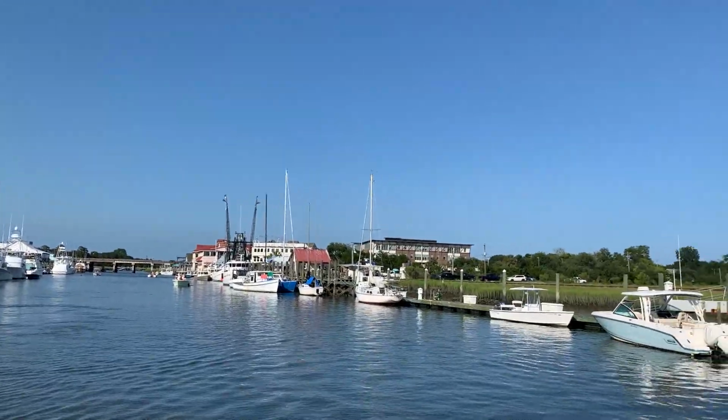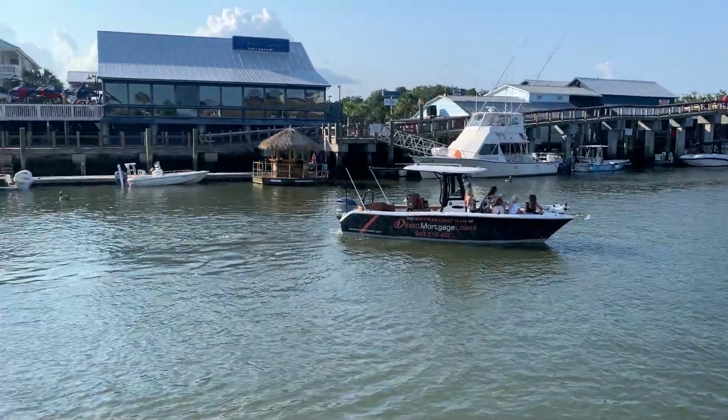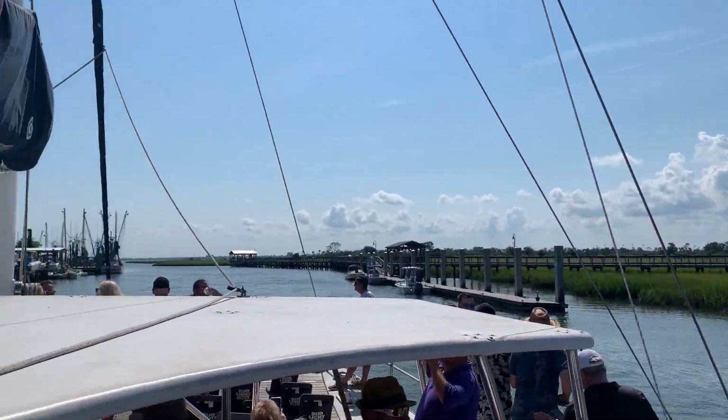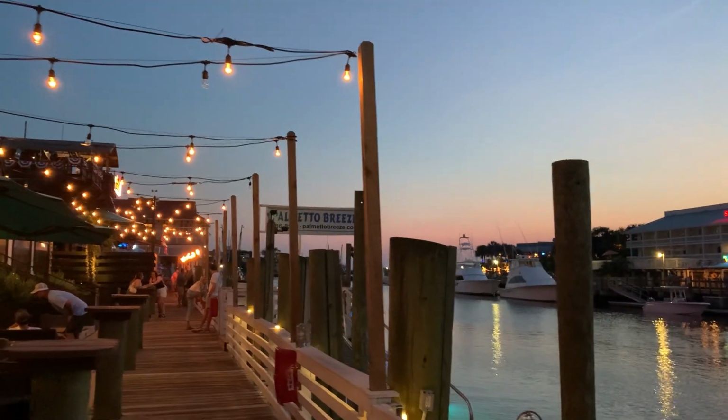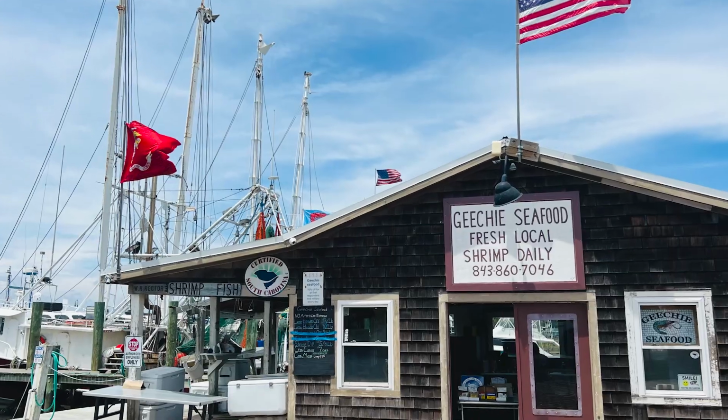Here you can dine along the water, or go kayaking, paddleboarding, or boating through the channel. It leads right into the Charleston Harbor, so you can see the bridge and downtown from here. The sunsets here are amazing, and there are a number of great seafood restaurants to try, which do all have non-seafood options for those that don't like seafood.